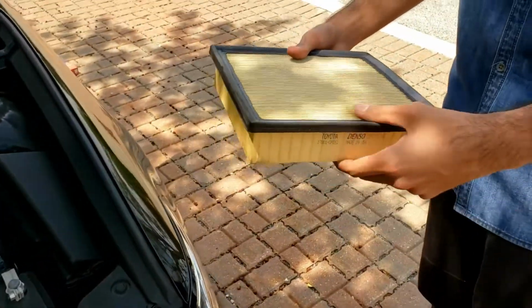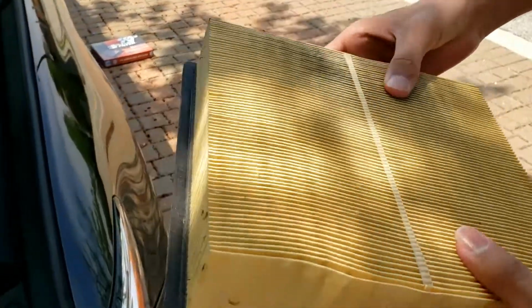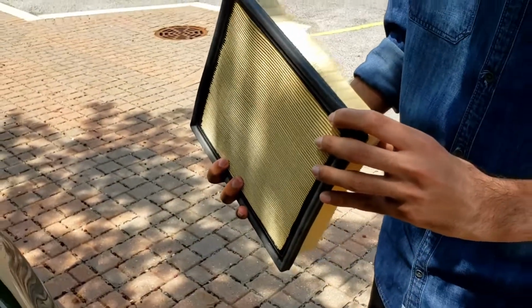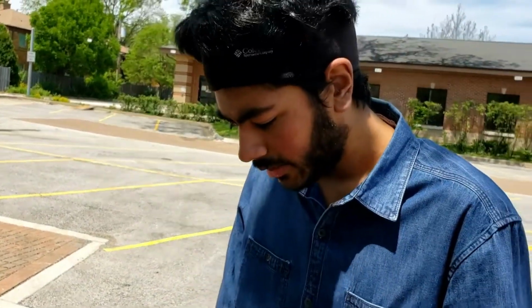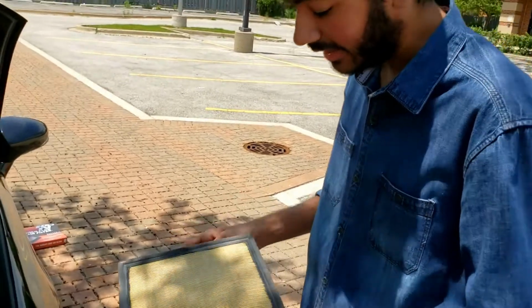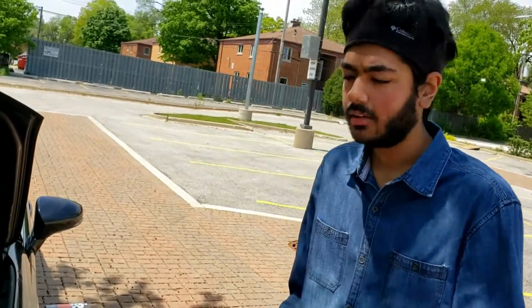It looks pretty yellow from the top, and from the bottom it's decent. There are a few leaf pieces over there. It says made in USA, which is surprising. I didn't know that, but okay. Anyway, this actually looks like an okay condition.